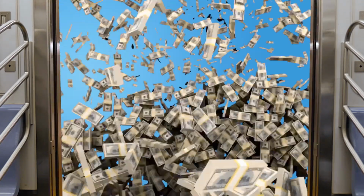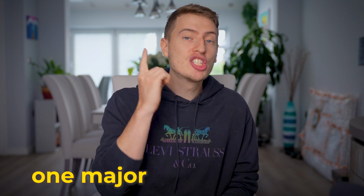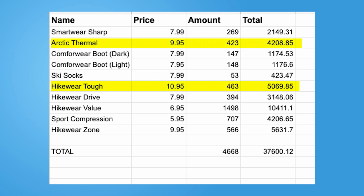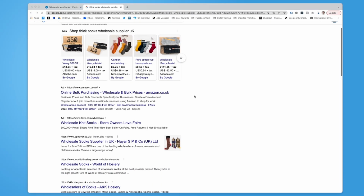We had sold over 4,000 pairs of socks across 9 different ranges, with a 10th on the way. We had done well, but if we would have done one major thing differently, this could have been a 6-figure company. What should we have done differently? We should have focused on the 2 most popular socks, which had the most sales and the highest profit margins, and found a more reliable supplier for them who would do the packaging for us. And the chances are we could still do that and still see a lot of success.